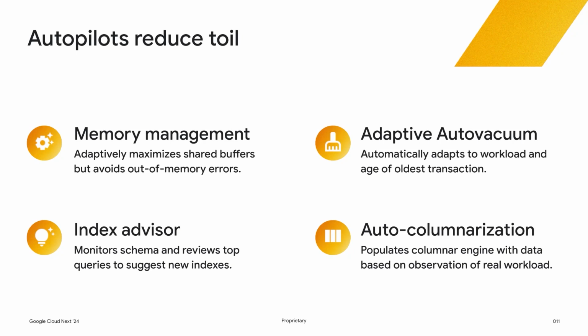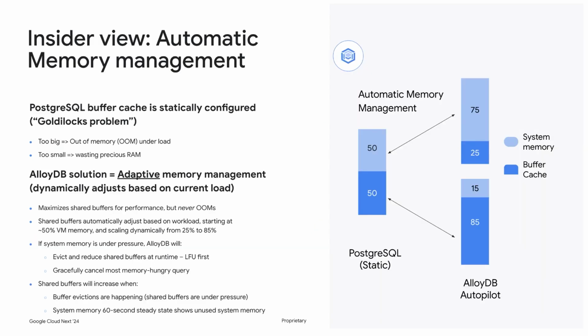And then memory management, adaptive memory management is probably my favorite feature that I want to talk about in a little bit more detail. So in Postgres, there's a parameter called shared buffers, which is responsible for setting the amount of memory that is available to the database instance for caching, but also for operating on all of your queries. So every time you insert a row, it actually creates a block in the buffer cache. Every time you read it or you run a query and you read data, it has to be read from disk into the buffer cache and then operated on.